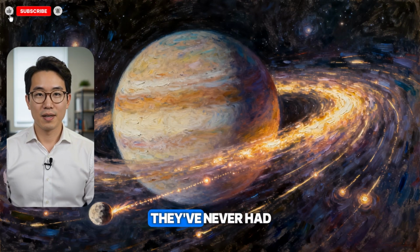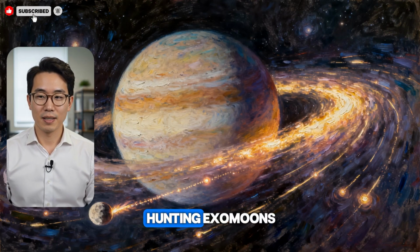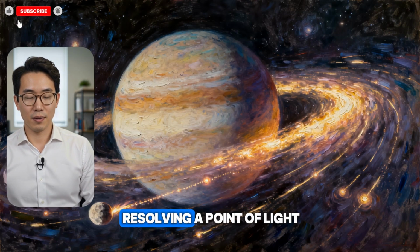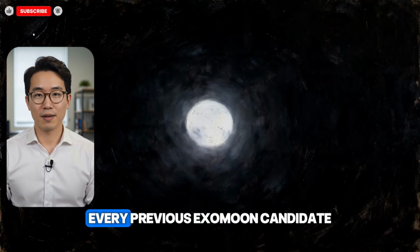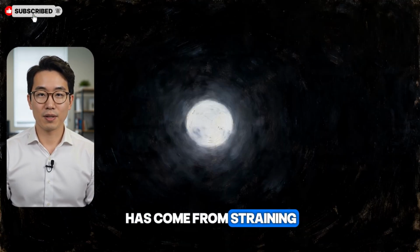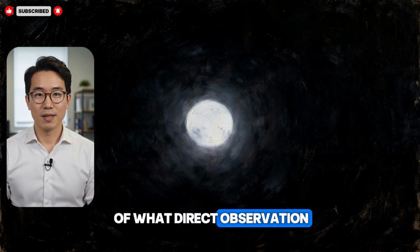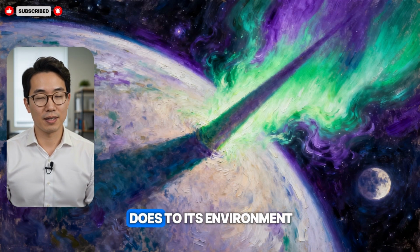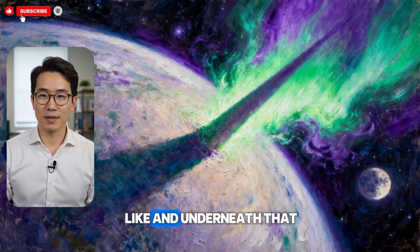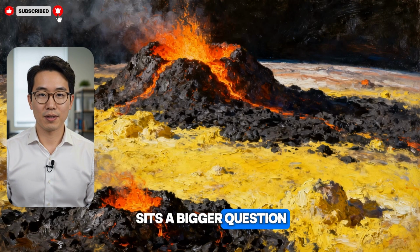If this method works at scale, it hands astronomers something they've never had: a working technique for hunting exomoons that doesn't depend on resolving a point of light too small and too dim to ever separate from its planet. Every previous exomoon candidate has come from straining at the very edge of what direct observation can do. This approach comes from somewhere else entirely, from what a moon does to its environment, not what it looks like. And underneath that sits a bigger question.